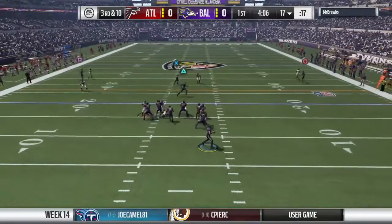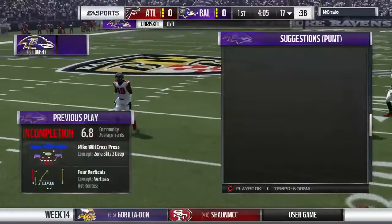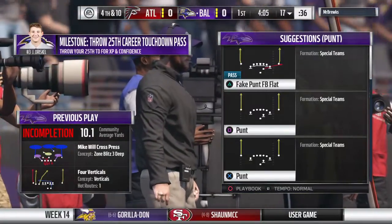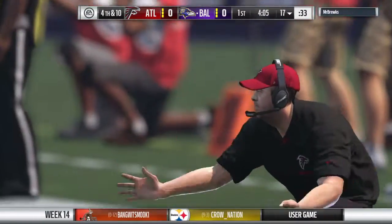Out of the gun now on 3rd down. And that's incomplete. It's always tough for the guys throwing the football when they think they've got a completion and the ball's almost there, and then someone sneaks a hand or two in and bats it away.